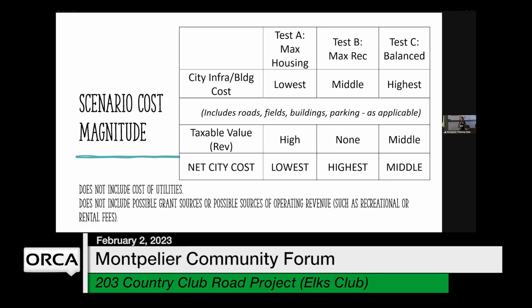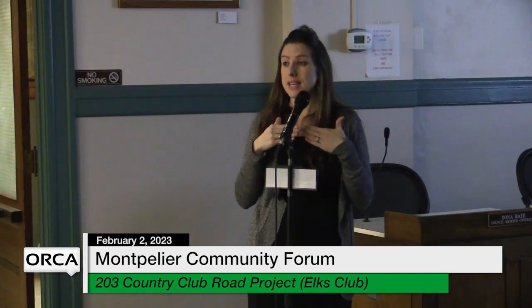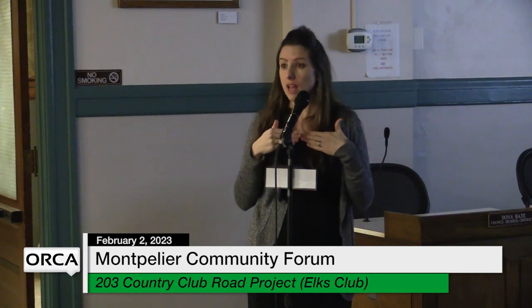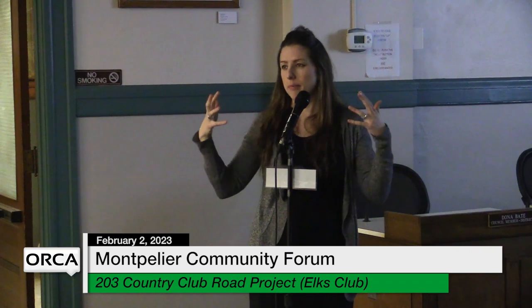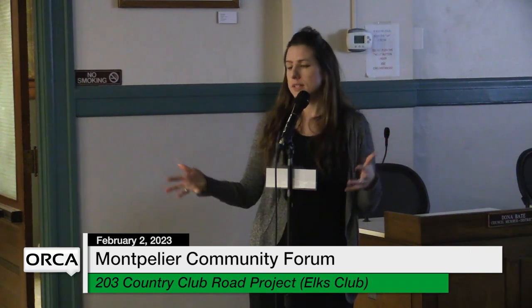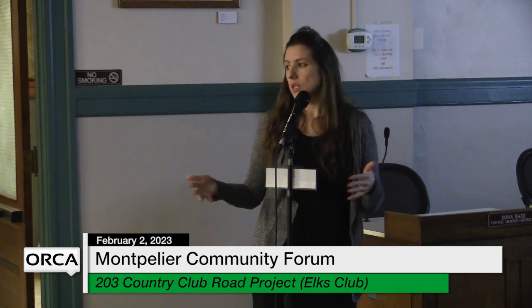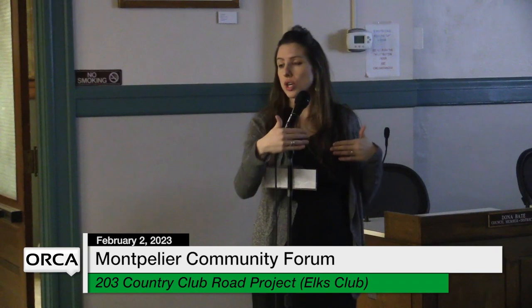And with test scenario A, if you're doing maximum housing, there's not a scenario in my mind as a consultant that would recommend the city be the developer of the housing themselves. So it would be subdivided off or land leased off to a private entity, and that private entity would then become taxable. So test scenario A is going to be your highest return for taxable revenue.